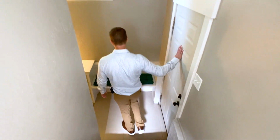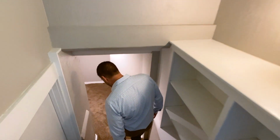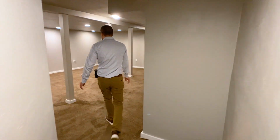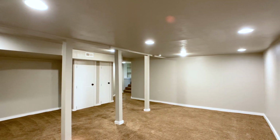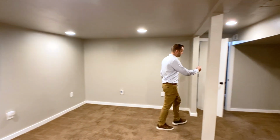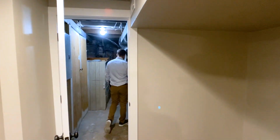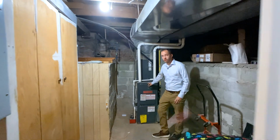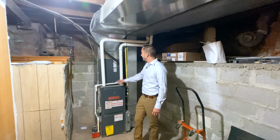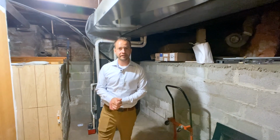This will be the backyard entrance. So down here, it's perfect for a theater room, a playroom, so a large open living space here. And then we've got the utility closet right here. So this furnace was installed in the last 2 years, I believe. It's a high efficient furnace, and there's an AC line right here as well. So it does have modern heating and cooling options.